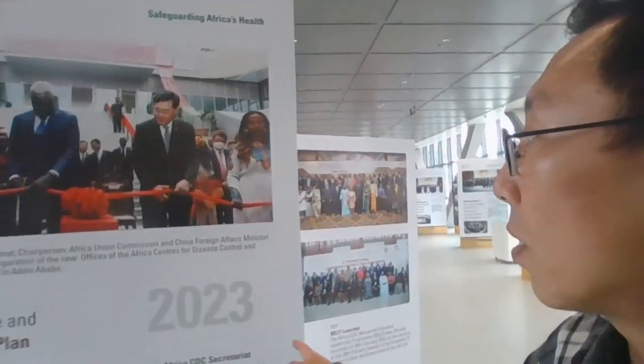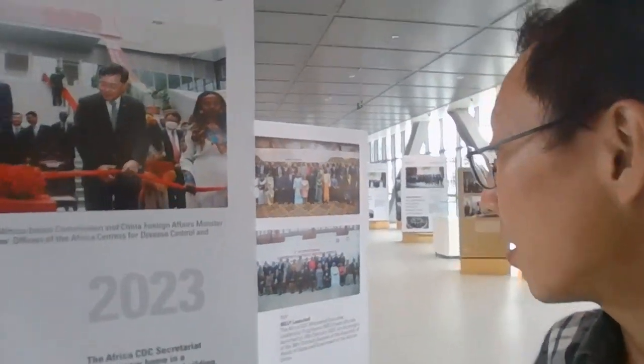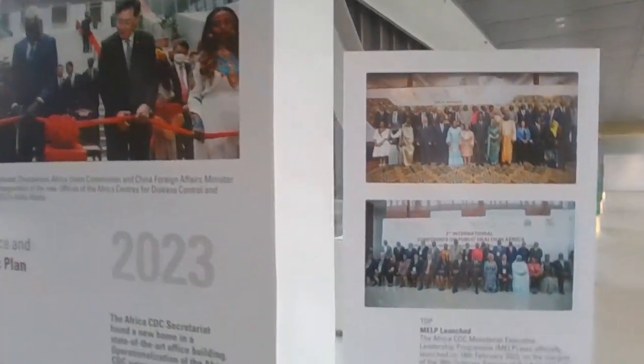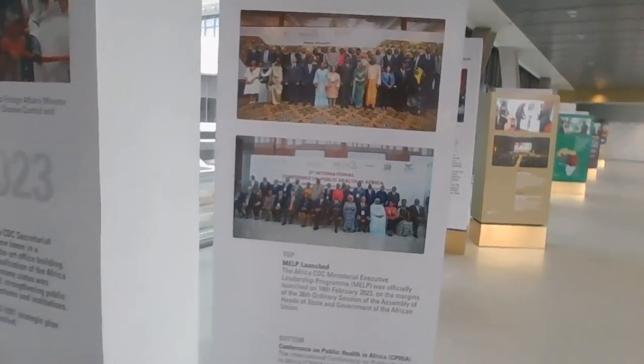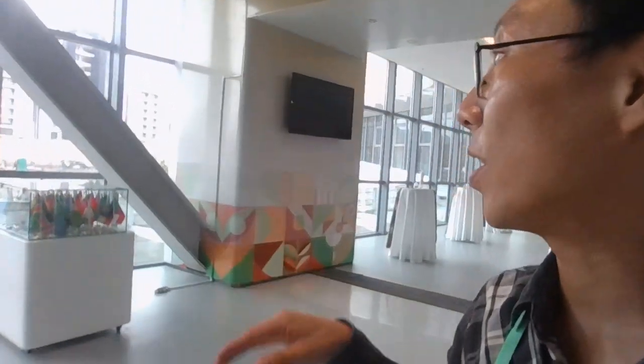Okay, so you can see here that it was built on behalf of the Chinese aid group. So completed in 2023. Okay, so in February last year, so now it's 2024, February 2023, they actually moved in here.